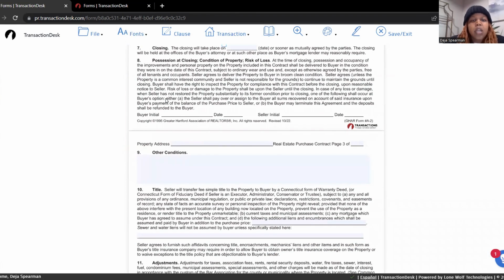Possession at closing. That just means that the property should be in the condition you saw it in last, which will most likely be the inspection. There shouldn't be any holes in the walls, any scuffs on the floor, stuff like that. And if there is, then we can discuss a credit with the sellers.